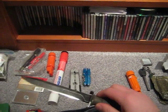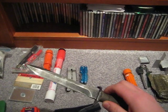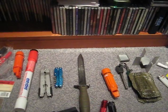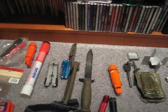For a larger tool, I'd count on the Glock knife. I have taken down trees with this. I've split hundreds and hundreds of pieces of firewood. It's never ever let me down, and that would be my primary choice.